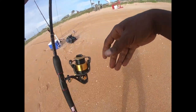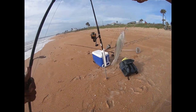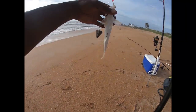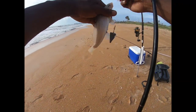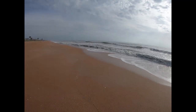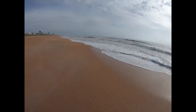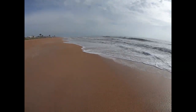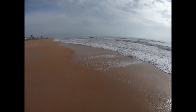And it's a whiting. First whiting today. Didn't take long at all. See what we got this time. This is new. Hopefully it's a pompano. Maybe a bigger whiting.